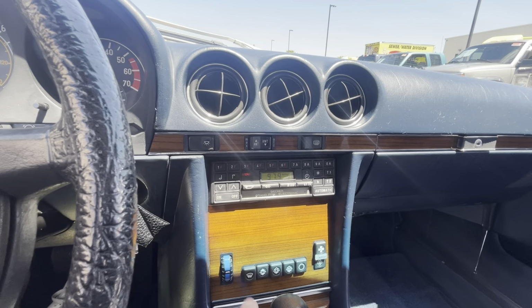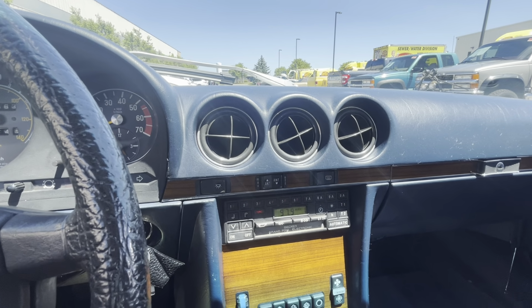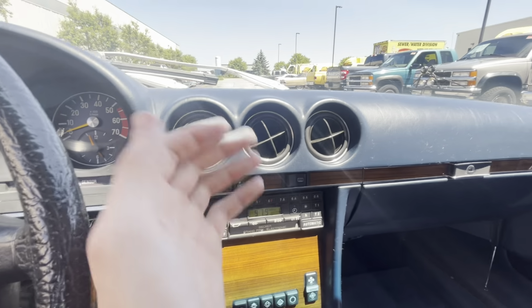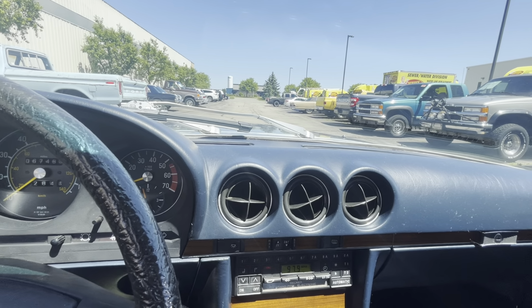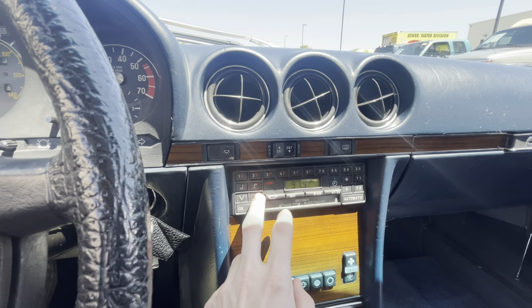Moving on over here, we have the, let's get this going. Sorry about that. We got a working AC with automatic climate control. Just adjust this knob. It is in fact blowing cold air, AC compressor kicked on, so that's great. We have a Becker Grand Prix electronic radio right here. It is in functioning condition.